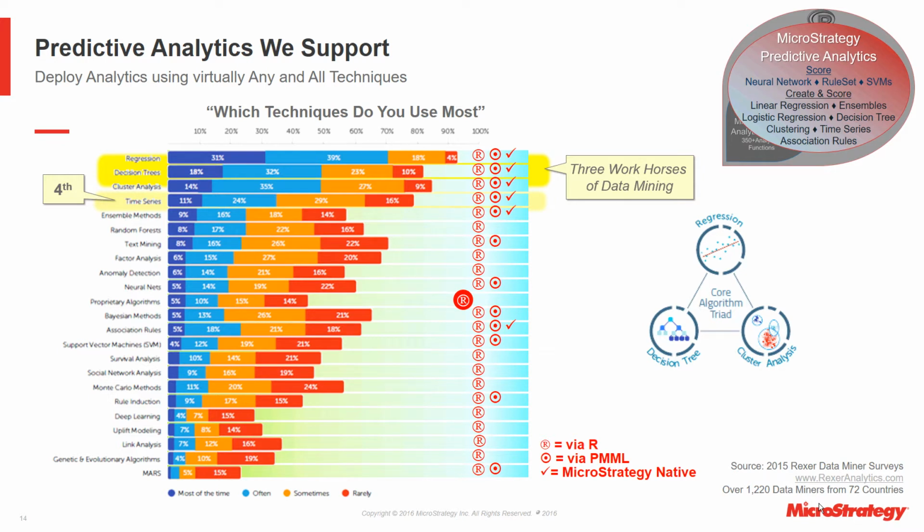The target symbols indicate techniques we can do via PMML. For example, you'll notice that while we don't natively build neural network models, we can natively score neural network models generated as PMML from other tools. The same thing goes for other techniques like support vector machines and rule sets. But notice for everything else on this list, R has it covered. That was a key factor into why we chose to add R to the platform, and why I'm so excited about the solutions made possible by the combination of MicroStrategy and R.